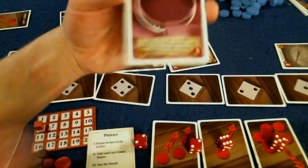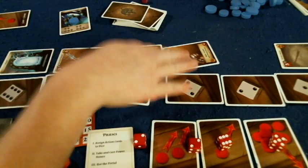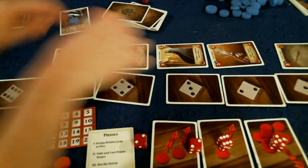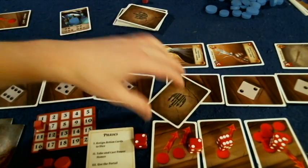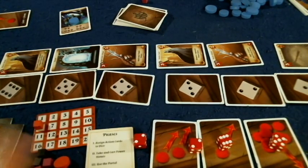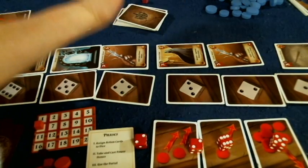Also, this is going to give us a persistent special ability, which we can use in round 4. Very helpful. All these stones, they go off to the side. We slide everything down like so, and then we would draw a new card, which would go up top right there, and now we have a new card to potentially bid on. Anywho, you're going to rinse, wash, and repeat the cycle until someone gets to 20 points.